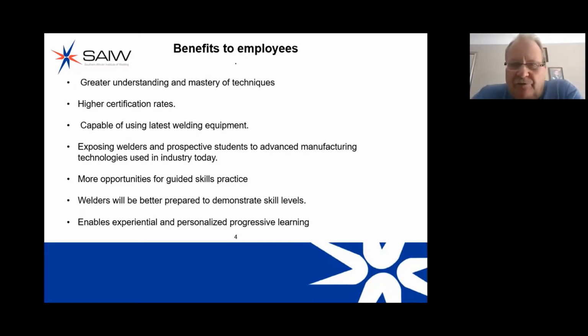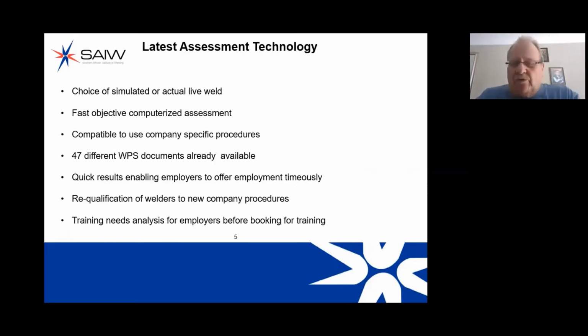And as I've said, if, for example, you need to do a very specific weld, you can train or assess your welder well in advance before you do the actual testing. Then obviously with this technology, your welder will be better prepared to demonstrate their skill, and it also enables experiential and personalized progressive learning. In one of my other slides, I've also discussed how you take away the anxiety factor from the candidate, who can now concentrate more on doing the weld than on fearing that an assessor or instructor is overlooking where he's doing something wrong.